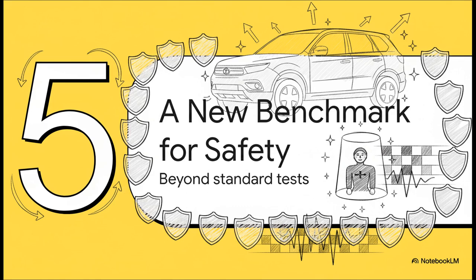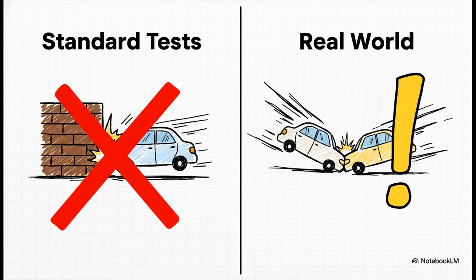Now, let's circle back to safety. Back to that opening quote. Tata has built its entire brand on safety, and with the Sierra, they're not just trying to pass the tests. It feels like they're trying to rewrite the rulebook. So here's the thing. For years, standard crash tests have always been a car hitting a stationary wall. But Tata looked at the real-world data and said, wait a minute, the most severe accidents, the ones we really need to protect people from, happen when 2 moving cars collide.